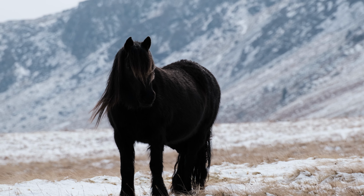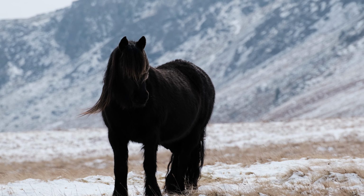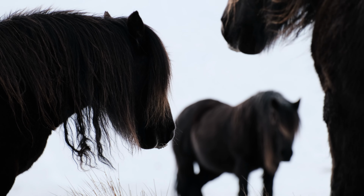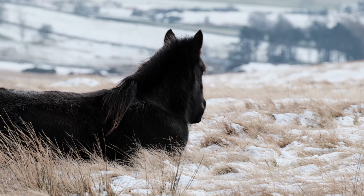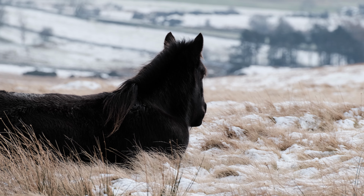These guys are fell ponies, native to the north of England and mostly found throughout the Cumbrian hills where they've roamed for hundreds of years. This ancient horse breed spends the whole year outside, living semi-wild in some of England's most exposed environments. They're absolutely beautiful, but are also some of the hardiest animals in the UK.